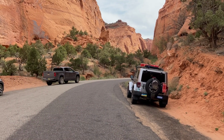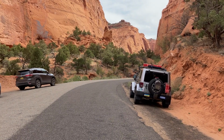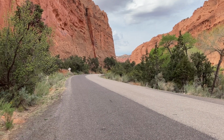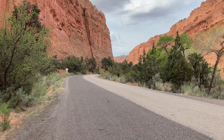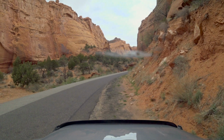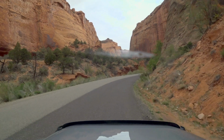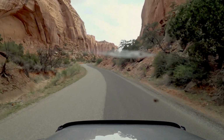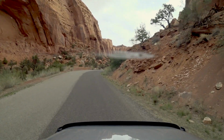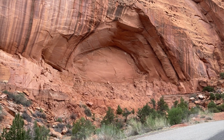The people that are just leaving are from New Mexico, and they must be doing a tour. Boy, it is incredibly quiet here. All you've got is the wind and the trees. Okay, we're going to continue down Long Canyon. Got another amphitheater of fallen rock.